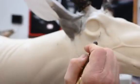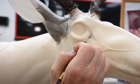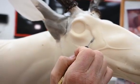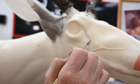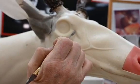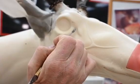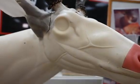But now that tucked skin actually starts about a quarter inch in front of the eye and goes down to where they have it sculpted here. So I'm not going to go all the way up to the eye, I'm going to stop short about right in here. Without the skin on, I can't tell you where, but if I have the slot there, I can tuck it if I need to.